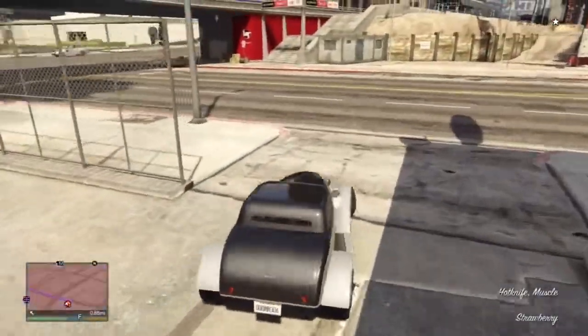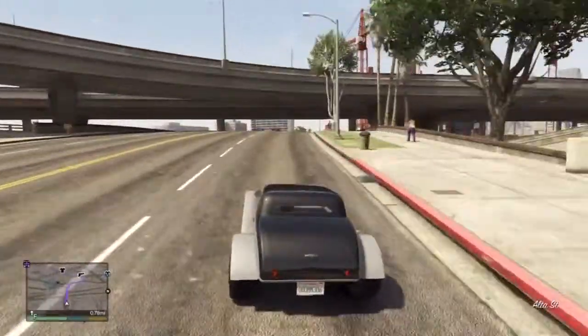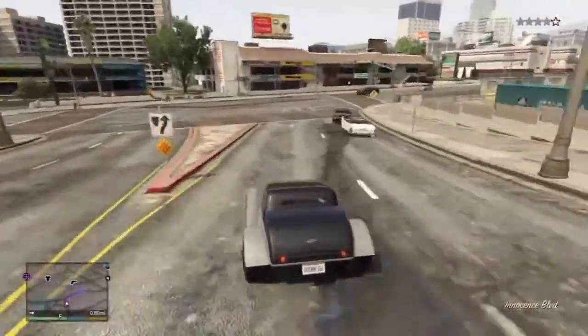My name's James, and today I have a guide to find a bunch of rare and secret vehicles in GTA 5, a wide variety of vehicles that you will not see on streets, not just sports cars. We have a bunch of SUVs, utility vehicles, and a bunch of cool stuff that you can definitely mess around with, and some of them you can even customize too.